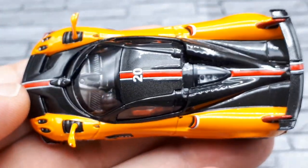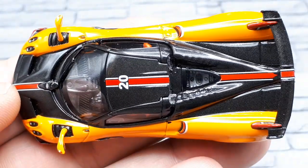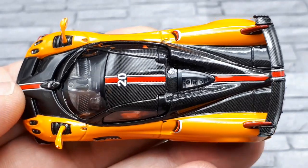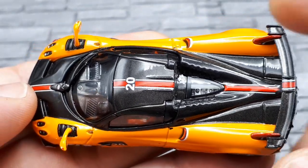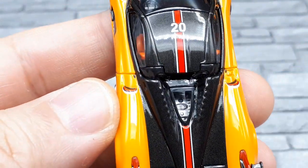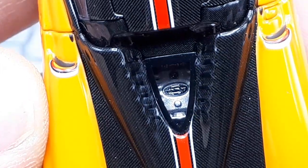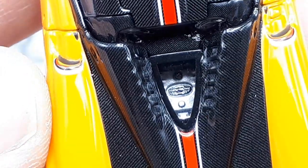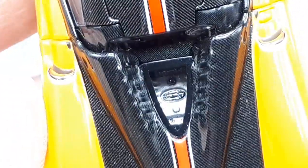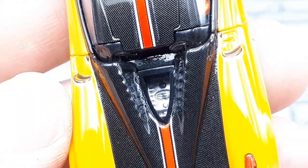Okay, back here, some engine details. Not sure if that's... What is that silver oval? I'm wondering if that's like a Pagani logo or not. Let's see if I can zoom in again. I usually don't zoom in on a model this often, but there's just a lot of stuff going on here. I don't know, some sort of flux capacitor or something like that. I'm not sure what that is, to be honest with you. Okay.